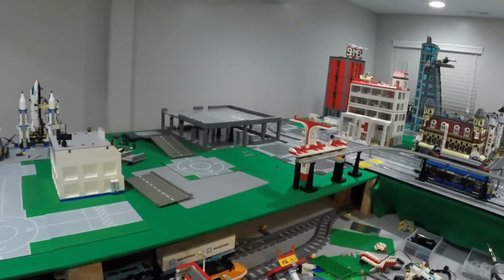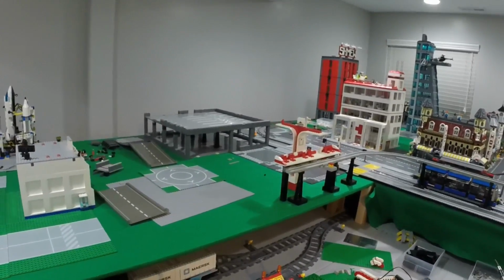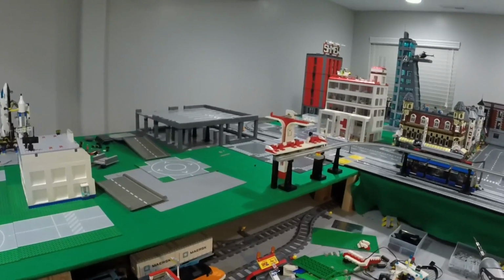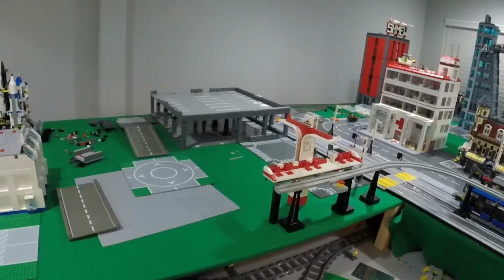Another obvious change is the parking garage. I moved the parking garage over here. As many of you know, I had a three-story parking garage. The configuration just wasn't working for me, so I was trying to make it work, and in doing so, it just kept falling apart.